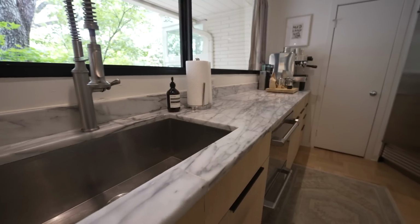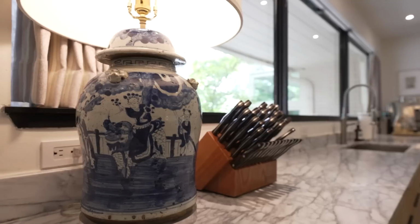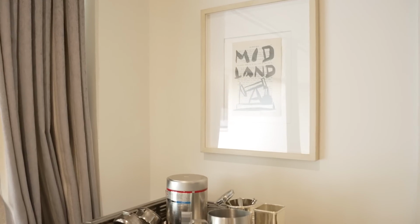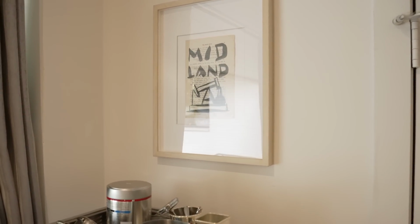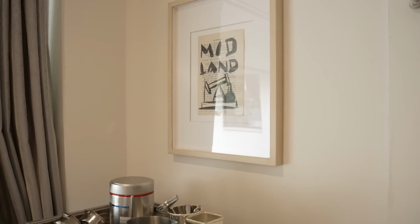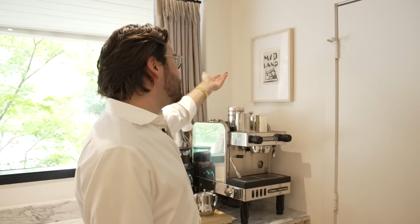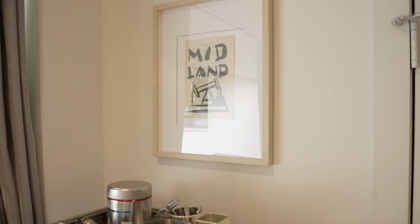The marble, again, most people don't like marble. I love it, and I love that you can have the character. There's also a piece of art that's really important to me, and it's so fun. A client actually gave it to me, and what's fun about it is my husband's in the oil and gas business, and this is the only thing in the home that would refer back to that, but it references Midland, where he's from, and I just absolutely love it. It's a John Flaming piece.